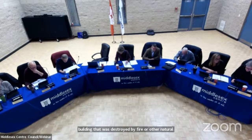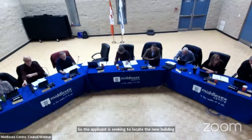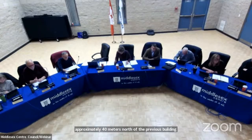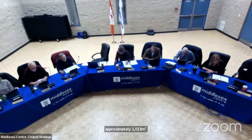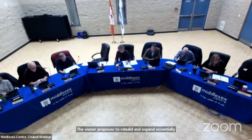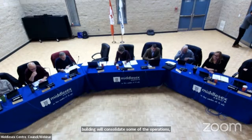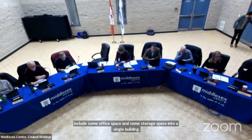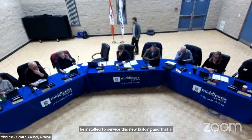So the applicant is seeking to locate the new building approximately 40 meters north of the previous building and increase the size of this building from 785 square meters to approximately 1,013 square meters. The owner proposes to rebuild and expand essentially their structure related to the excavating business. This building would consolidate some of the operations, include some office space and some storage space into a single building. The applicant has also advised that a new septic system will be installed to service this new building and that a connection to the existing well will be installed.